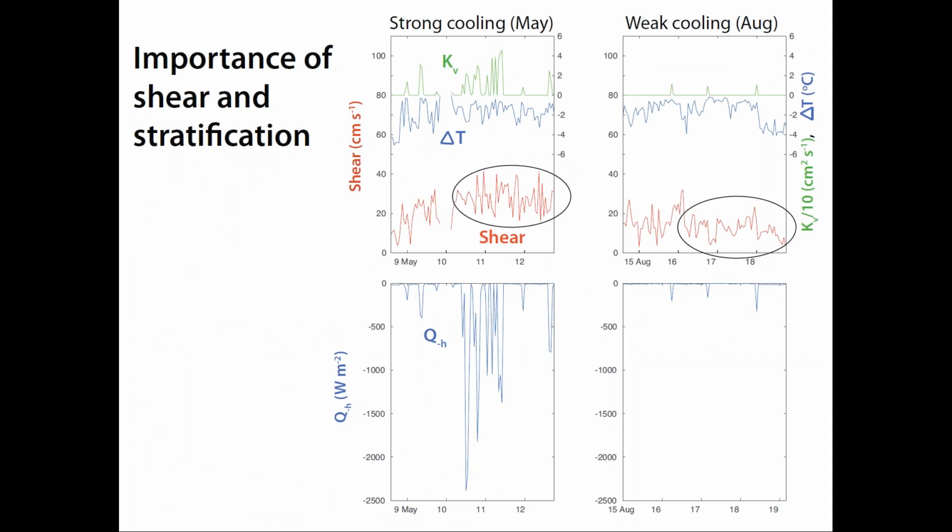And this sort of zooms in on a period with strong cooling in May and weak cooling in August on the right. And again, you can see the importance of shear. When you have strong shear, you tend to get the highest diffusivity and the strongest turbulent cooling on the bottom panel. And this happens despite similar values of the stratification. You also see the blue curve on the top. So similar stratification, but yet when you have stronger shear, much stronger cooling.